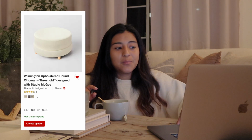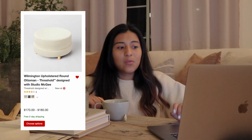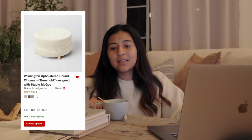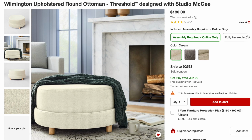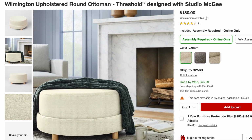And speaking of round furniture, they also have this beautiful Ottoman in 3 different colors, and it's their Wilmington Upholstered Round Ottoman. This one's also perfect for anybody that has kids. So if you don't want a coffee table like this, but you do want something in the center of your living room, definitely recommend going with a round Ottoman because it's just so great. There's no corners to it, it's cushioned, and if they go right into it, nothing's gonna happen. Might just be a really fun bounce for them.